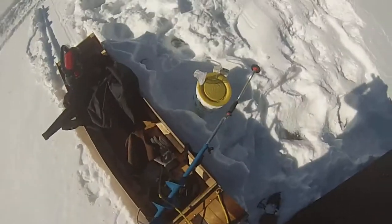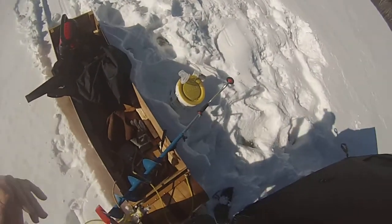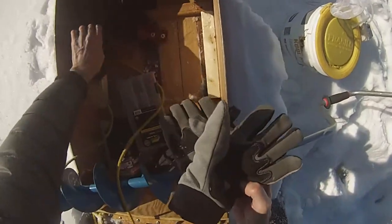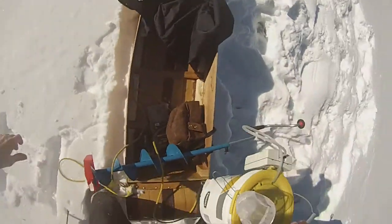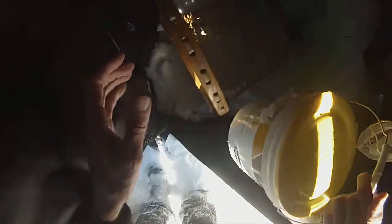Okay, so we're on Echo Lake by the mouth of Gold Brook, and shelter is now set up, and it's so pretty inside. What I'm going to do is we're going to bring the bait bucket over here. Probably bring it in. And get in here without falling into the hole.